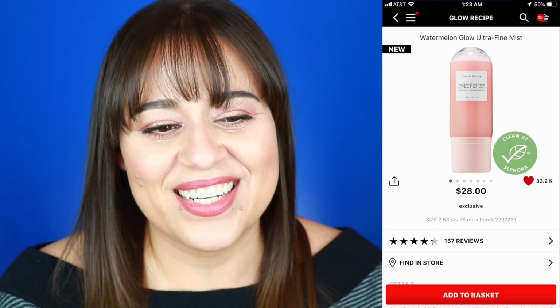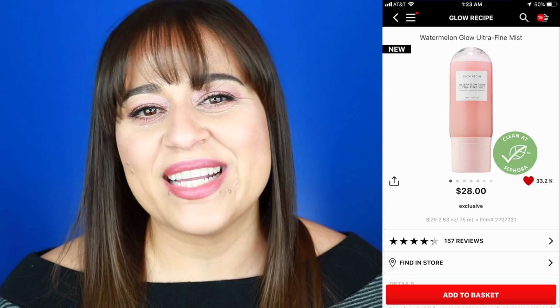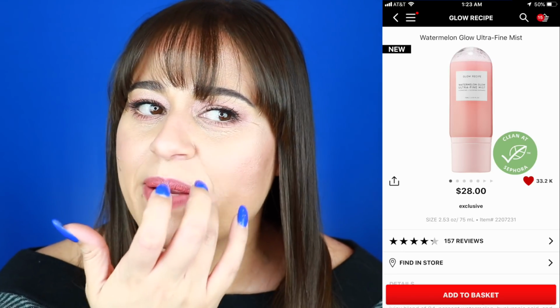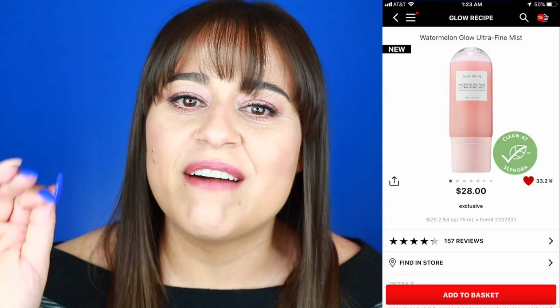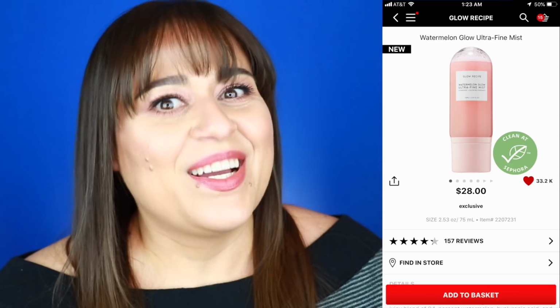I tried it in store. You spray it, it's just a beautiful mist. It just looks so lightweight. It smells so good, like Jolly Ranchers. And then it's biphasic as well, so it reminds me of the Pixie Glow Mist where you have a little bit of oil there as well, which is so nice for giving you that dewy look. I really want that one.